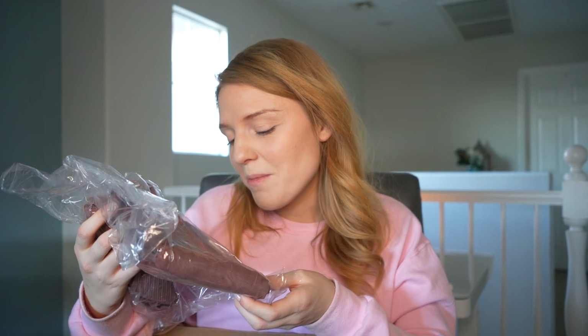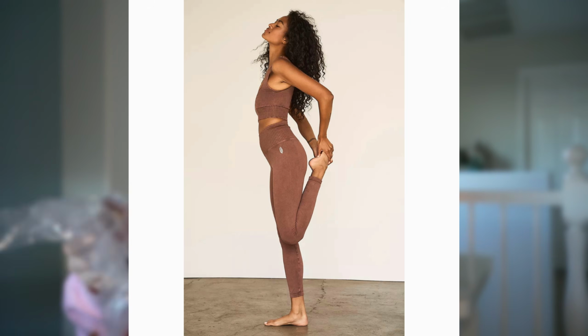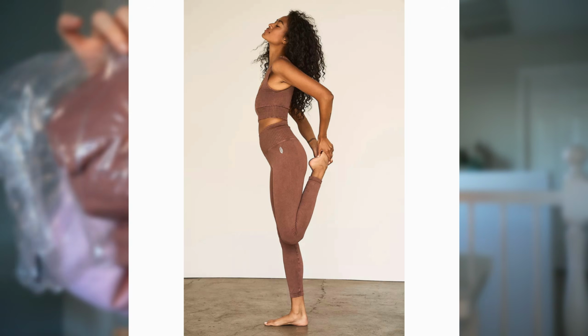Ooh, pretty. This is fun. This is in the color Nutmeg. How fitting for this time of year. This is in an extra small, and these are the Good Karma leggings. Very, very cute. I think I'm going to list these first out of everything here because brown is a color that is always in for fall and winter. So hopefully this sells sooner than later.